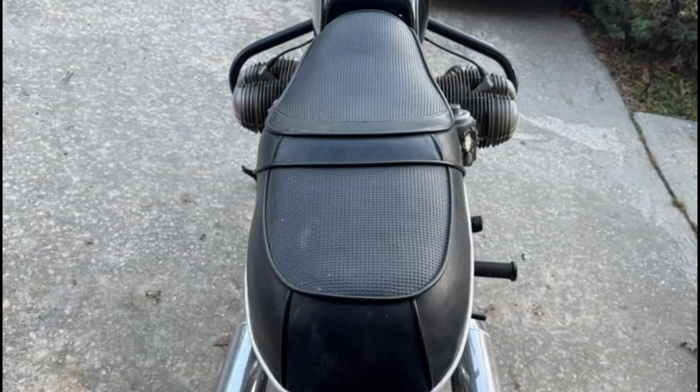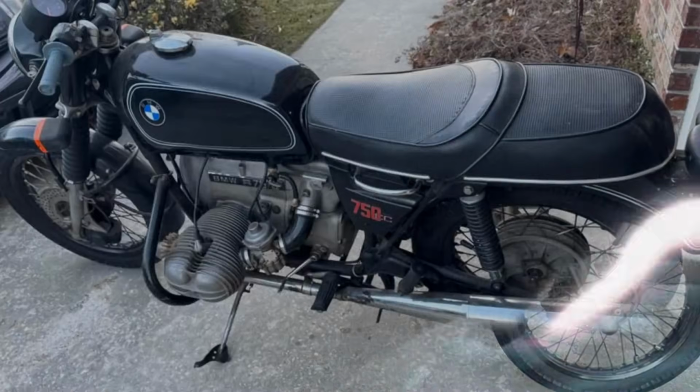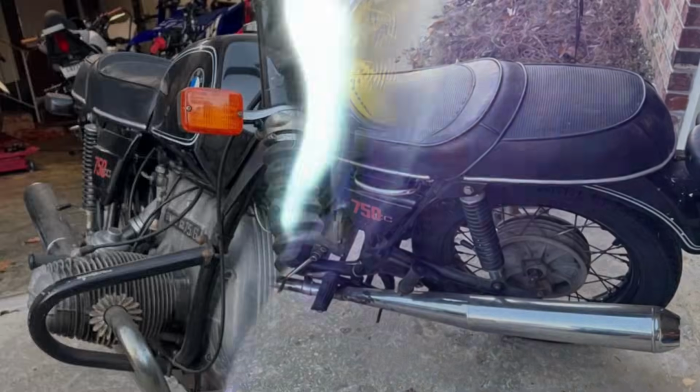It will need new tires, and the mileage is unknown, but a title is included. While presented in fair condition, this BMW offers a solid foundation for either a light restoration or continued riding. For enthusiasts drawn to vintage German engineering, this represents an accessible entry point into classic BMW ownership.